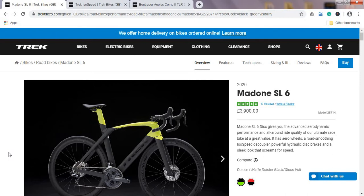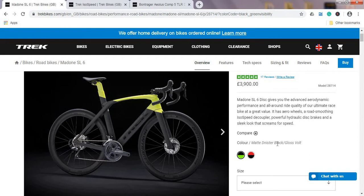But the good thing is that you have a lot of Trek dealers around the world, and I truly believe that you should go to your local Trek dealer and negotiate the price of this bike. Be nice and negotiate nicely. And I truly believe that something about 15% discount should be a reasonable discount on this bike. So let's call it approximately 450 British pounds discount, maybe even 500. And then we are talking about a 3,400, 3,500 British pound bike, which then becomes a little bit more attractive. So let's see, what do you get for your hard-earned money for approximately 3,900 British pounds?